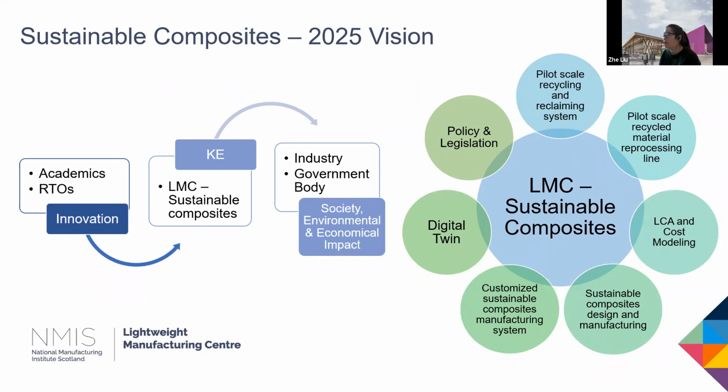Of course, all the data will be very useful and collected to support legislation making, and also help the government make further sustainable development from the angle of society, the environment, and the economy. So that's the high-level vision of our program.